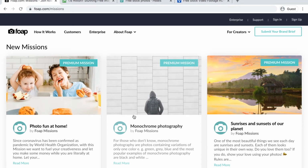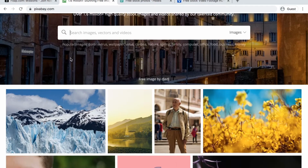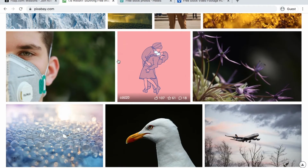What you could do to get around this is you could go to a website called Pixabay. Pixabay is a royalty-free stock photo website. Royalty-free means that you don't have to pay anybody else. Royalty-free means we can use these images however we want to, right? That's exactly why they're here. These are images for people to use.